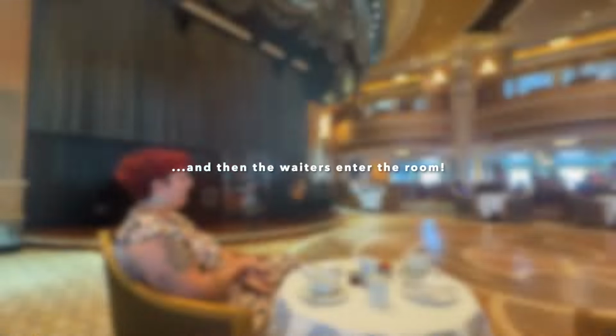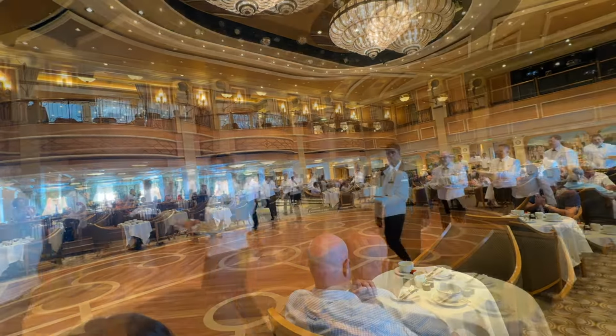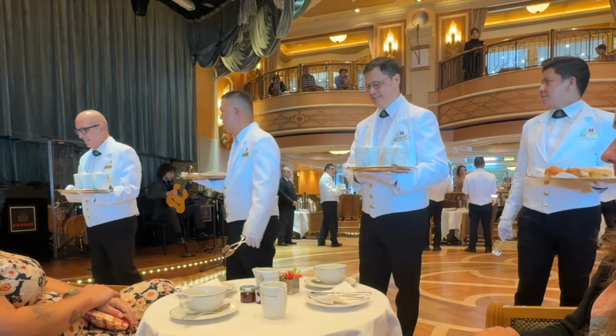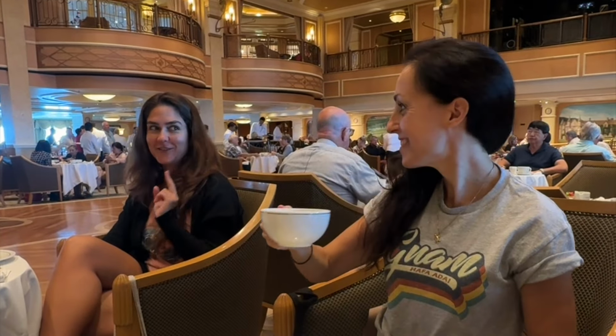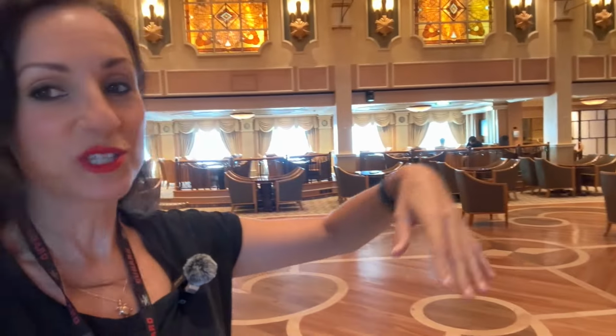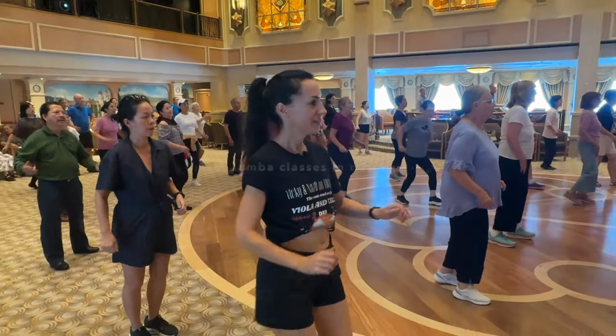We usually perform in the Queen's Room, and that's where we just entered. So this is the Queen's Room. And they also do have high tea here, so usually after we play, they bring out all the tables. At night, there's always ballroom dancing here. So it's pretty much all happening in the Queen's Room, what can I say? Shake those hips.